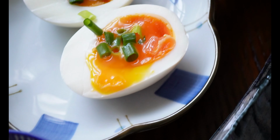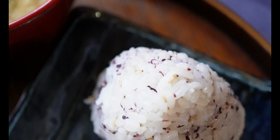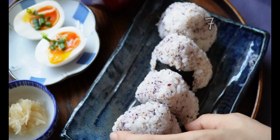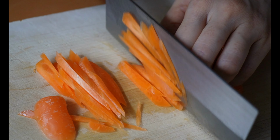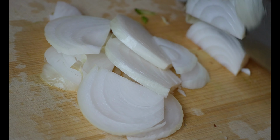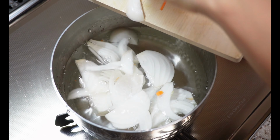For breakfast today, we are having yukari seasoned rice bowls, miso soup, ramen egg, and pickled ginger called gari in Japanese. For miso soup, I added some tofu, onion, carrot, eggplants, leeks, and wakame seaweed. I'm a creature of habit to sneak in a variety of ingredients as much as possible, but you can put anything you have on hand in miso soup.